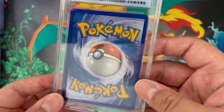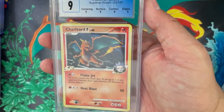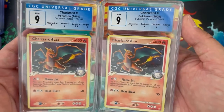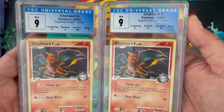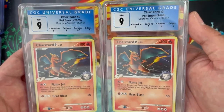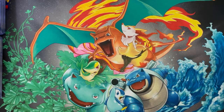And this is going to be the second Charizard G, and we got another 9. This one has 9 across the boards, and it's actually a bit better than the first one because the corners are not as bad, but they're very, very close. And I'm actually happy about this, guys, because I found both of these inside sleeves in a random box. I think one was in a binder and the other one was in a tin that I had from way back when. It was probably better kept there than in the binder, but who knows. They both ended up with a 9.